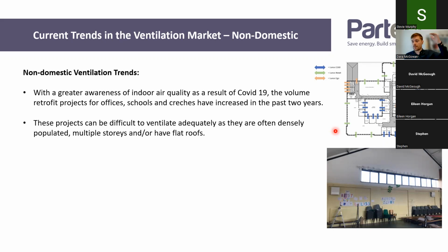So for example, you can't put units in top floors and then ventilate all the way down to the bottom because there's high pressure losses. That could be a challenge. And then particularly for the likes of schools and creches, while they're single story, they have flat roofs. So hiding ductwork can be quite challenging in those particular buildings as well.